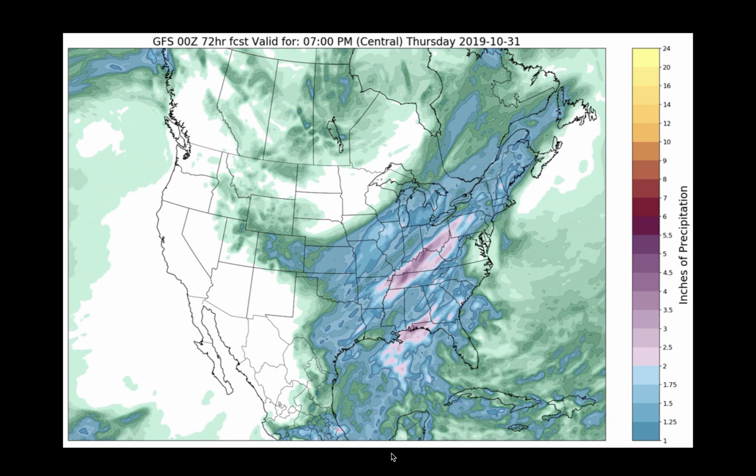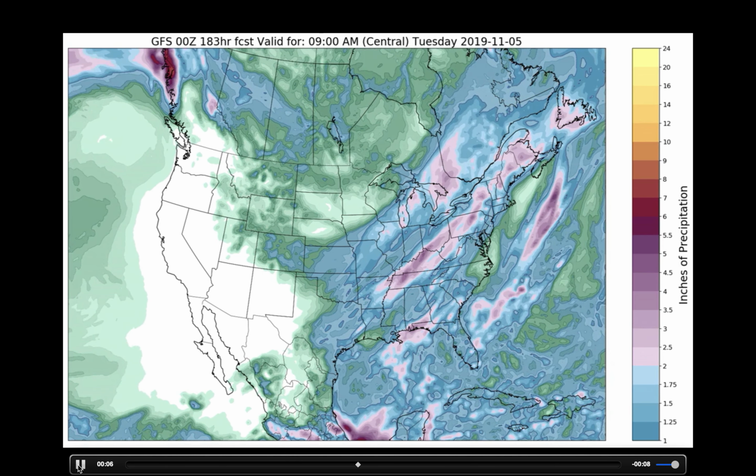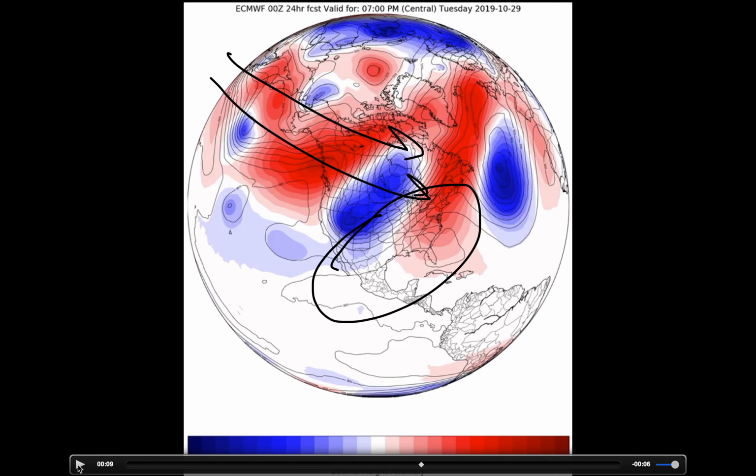Playing this out once more, another way of looking at that, the total accumulated precipitation from the GFS model. Again, you see a lot of that accumulating early on. There's that quick little potential clipper system that moves through during the earlier part of next week, but really focusing in on the next couple of days.